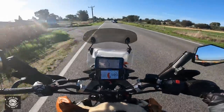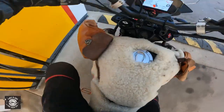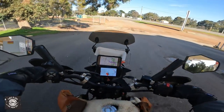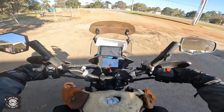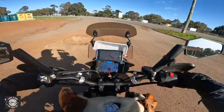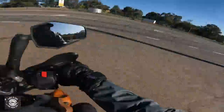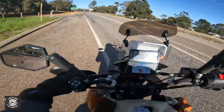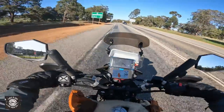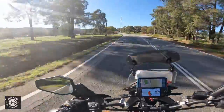We're going to grab some fuel and then we should be on the trail. Alright, fuel acquired. Last little bit before we get to the trail. Oh, question, am I going the right way? It seems I'm supposed to be on the main road, but let's see. Nope, wrong way. Almost there, but look at the scenery.